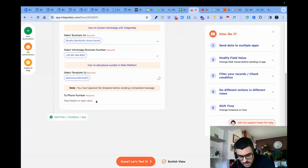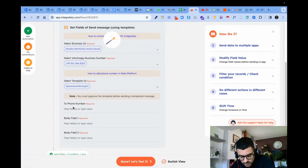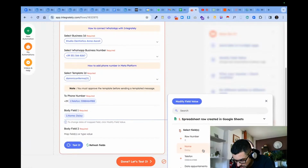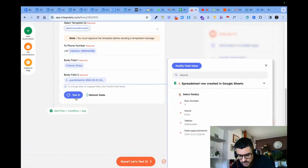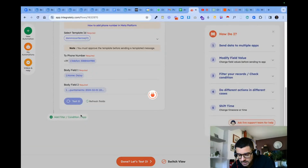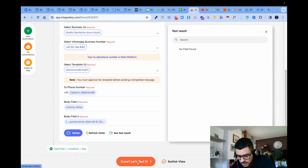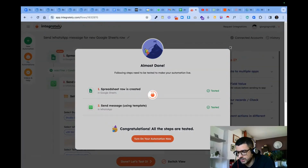Once I choose this, to phone number, okay, so I have this information here that should be filled, the ones that I'm taking from the spreadsheet. So I make the prefix, the phone number, the body field with the name, and the body field with the date of the appointment. If I test it, everything seems to be fine, and it's done. So the automation is live.